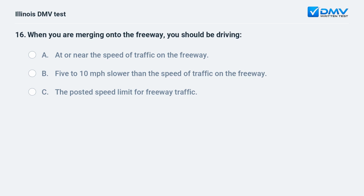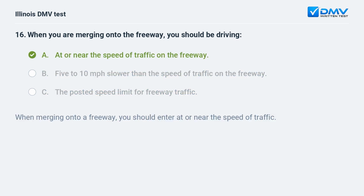When you are merging onto the freeway, you should be driving A. at or near the speed of traffic on the freeway. B. 5 to 10 miles per hour slower than the speed of traffic on the freeway. C. the posted speed limit for freeway traffic. A. at or near the speed of traffic on the freeway. When merging onto a freeway, you should enter at or near the speed of traffic.